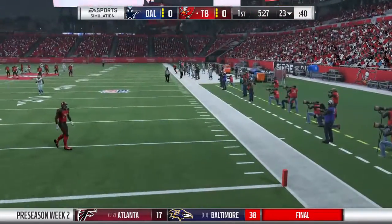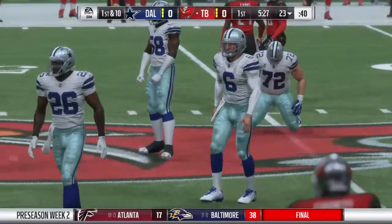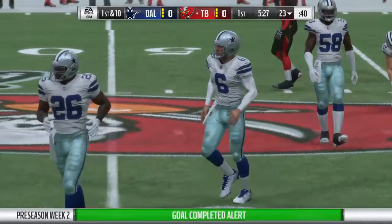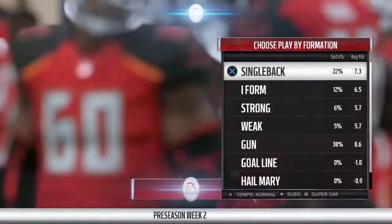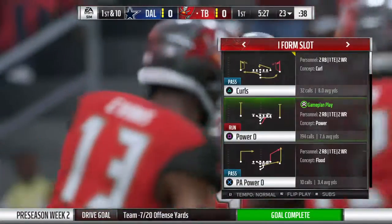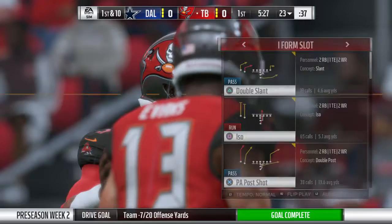And no return here. Where will they spot it? They say just outside the 20-yard line. And Tampa Bay trots out there now. That opening drive ended with the INT. It didn't lead to points, but still not the way they were hoping to begin the game.